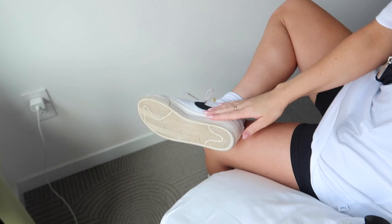But I am kind of struggling right now because I wore my sandals yesterday and I have the worst blister on both of my feet. So I need to go get a Band-Aid, because it hurts so bad to walk, so I'm hoping the Band-Aid helps and fixes it, but yeah, let's go find that.